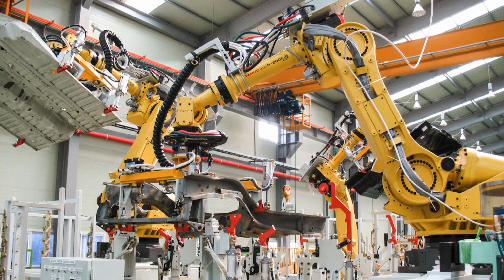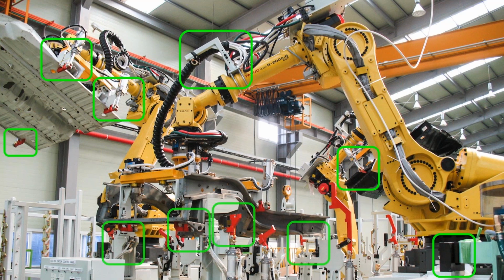So first, there's a number of grippers and end of arm tools. We also have some brackets for routing various cables. I see what looks like some cradles or nests for holding parts in place, as well as a number of different hold downs and clamps to retain the pieces of the vehicle frame. I think I'm counting about 10 applications at a fairly quick glance, but there's probably a lot more than that.